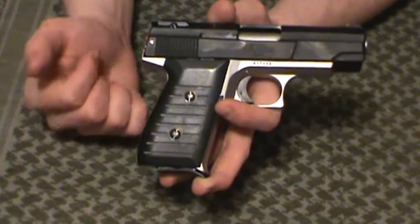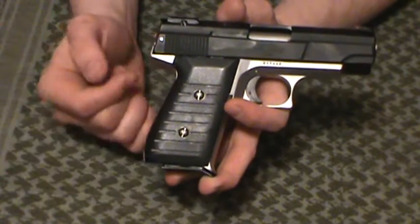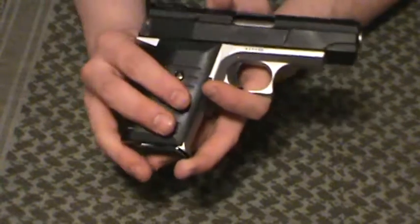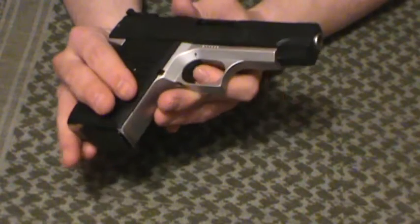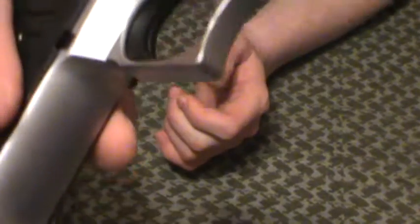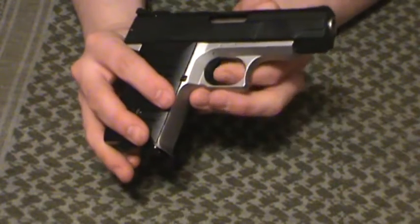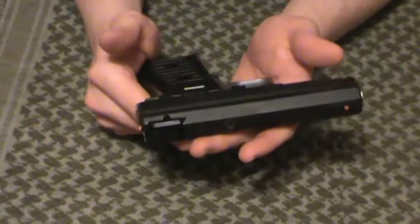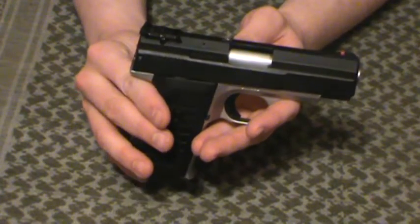Grips are basic plastic, nothing to speak of there. Overall, no problems. Not a great asset, but not a great hindrance either. Plastic trigger did have a little bit of overmolding on the inside of the trigger there that hurt your finger a little bit. Well, it took me about 5 seconds to fix that with the end of my fingernail, scraping it back and forth, and now it's just fine and smooth. So, nothing major there. Let's talk about finer points of this firearm.